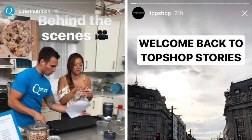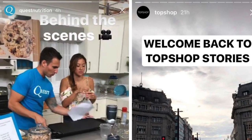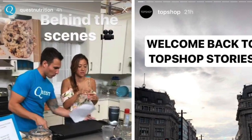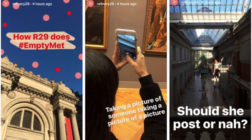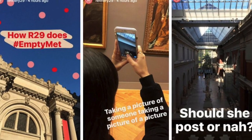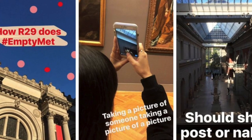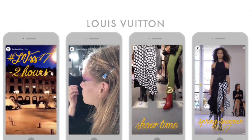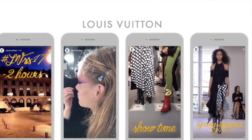Second, create behind the scenes footage. Stories have proven the value of authentic and uncut content in the eyes of audiences. So documenting your behind the scenes journey with stories could prove fruitful. If your audience could see the amount of hard work, for instance, you've put into an upcoming project, you'd be more likely to buy it from you or be your advocate.